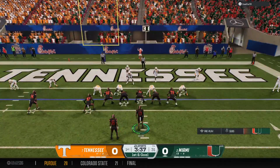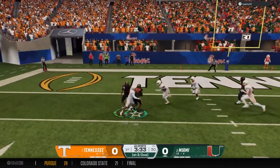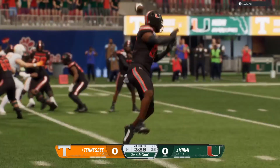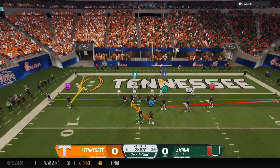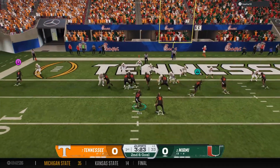1st and goal. Quarterback finds an open target on the left side. The defense all over it. They stop him right at the line. They decide to throw the football down inside the 5-yard line, and the defense is there to keep them short of the end zone. Good job and great execution by the defense.